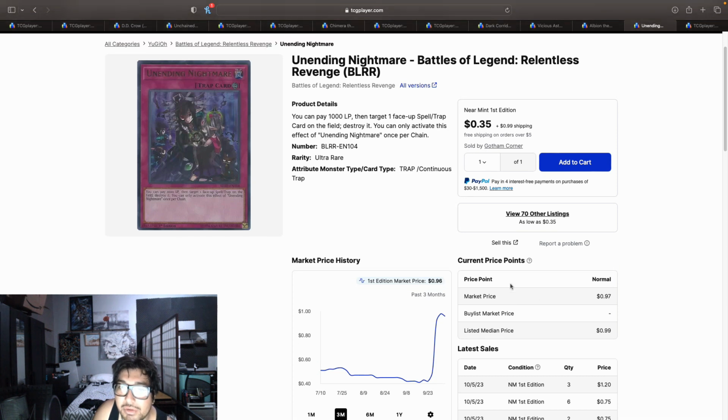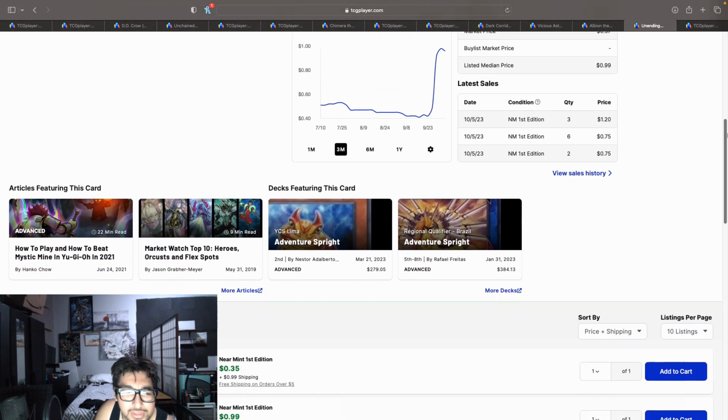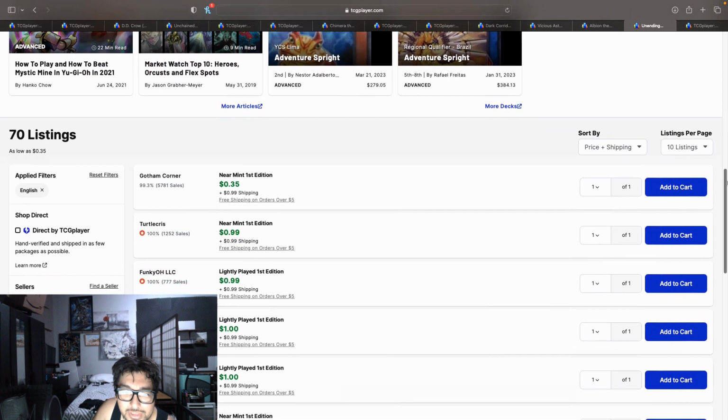It says you could pay 1,000 life points and target one face-up spell or trap card on the field, destroyed. So people are thinking about taking this card. Oh, and it says you can only activate this effect of Unending Nightmare once per turn. So you could use this effect multiple times in a turn to destroy face-up spell and trap cards. So people are thinking about taking this card, I think, against... I forgot. I think Centurion is the deck that uses spells and traps or something like that.